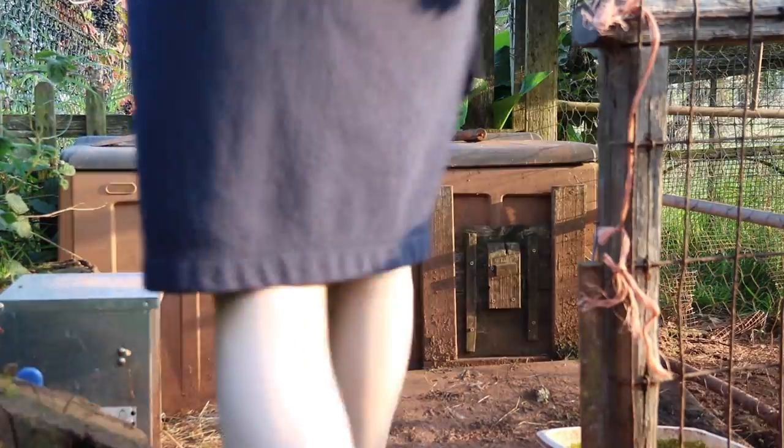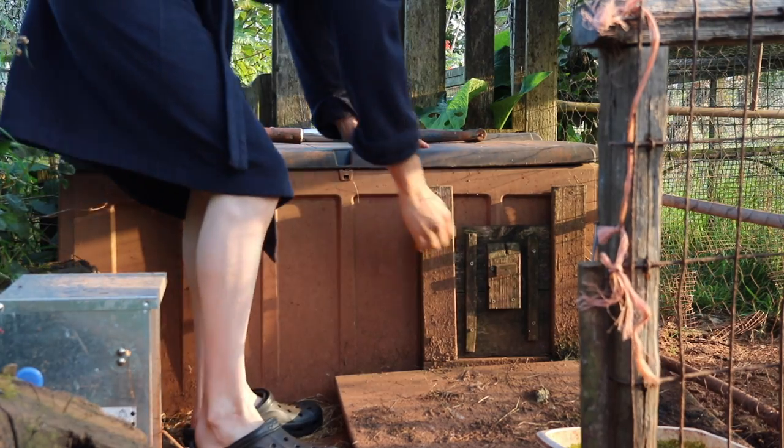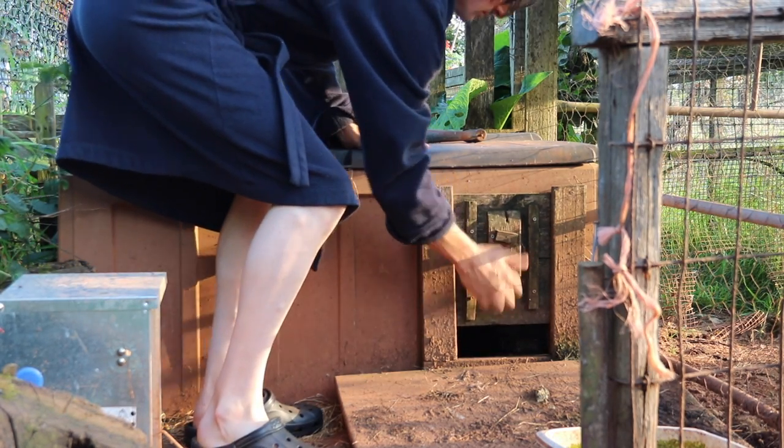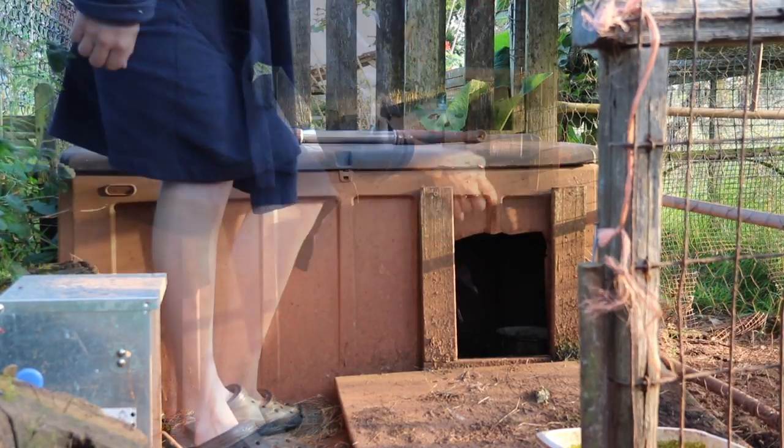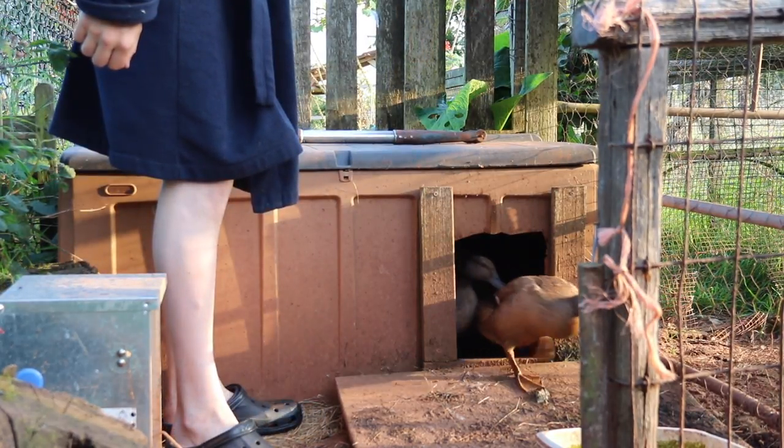There are the geese and the ducks to see to every day. Morning, duckies. Not only are they a vitally important part of this miniature ecosystem, but also a constant source of amusement.